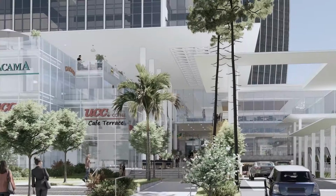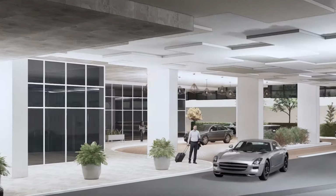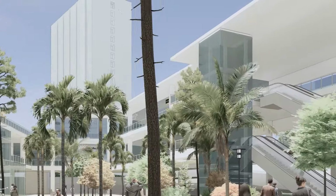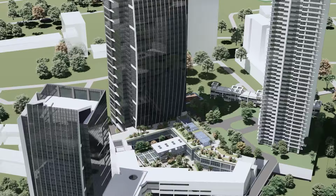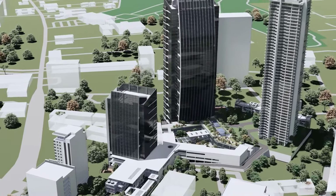The project will be composed of four buildings. The first is the retail area, which will be a three-story building, and this will house all of the retail spaces. So of course, you'll be having food and beverage, you'll be having health and wellness clinics, and a lot of other shops, which you will probably love shopping in once you live in the Lincoln Tower.